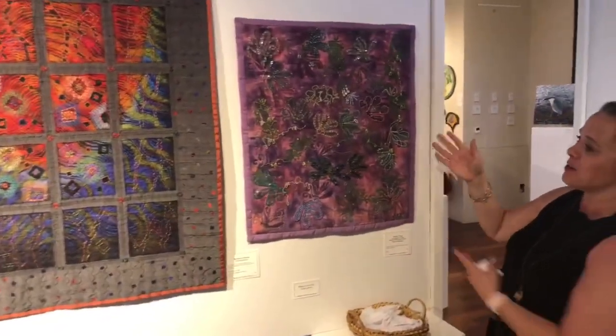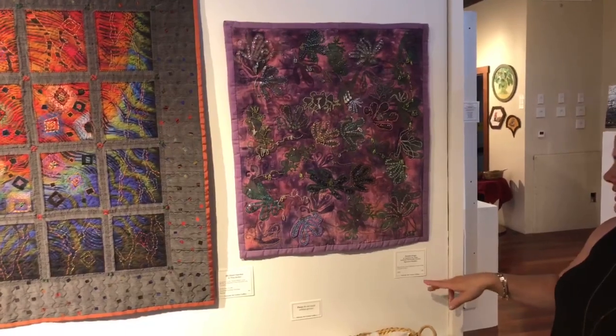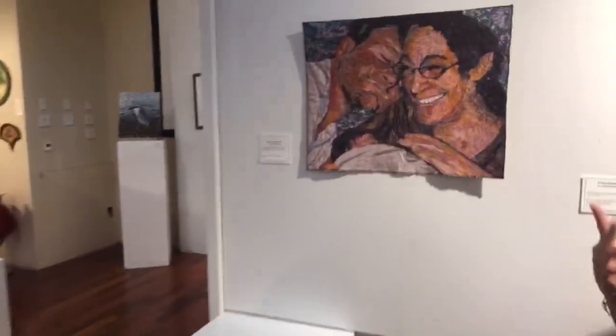We have something here called Purple Frogs. Isn't it fun? I love the creativity, I really do. But this piece I actually think is very, very stunning, and it actually sings to me.